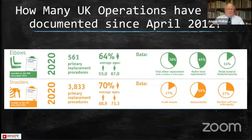We now have 3,833 shoulder replacements that have been monitored since 2012. And I'm going to show you some of the results and some of the problems that we have.